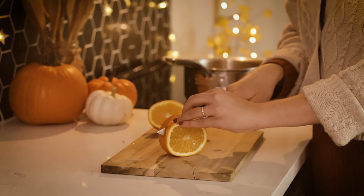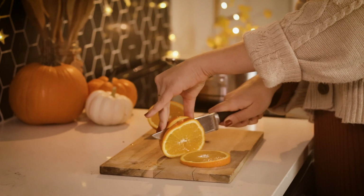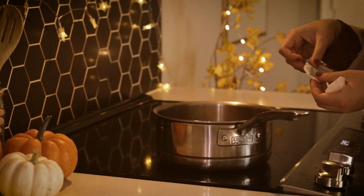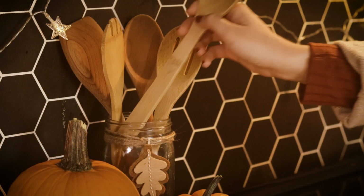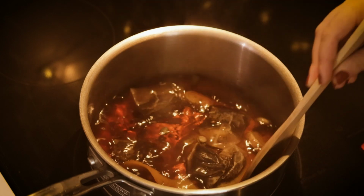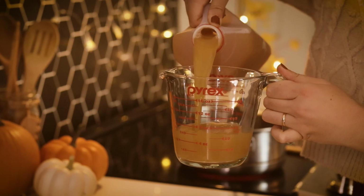I can't wait to wear those outfits over the next few months and feel all the main character feels. But for now, it's back to making the tea. The spices have been steeping long enough, and it's time for the black tea. And of course, the ingredient that makes this such a fall drink, apple juice.